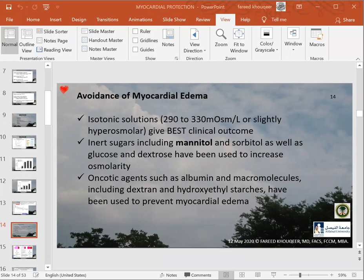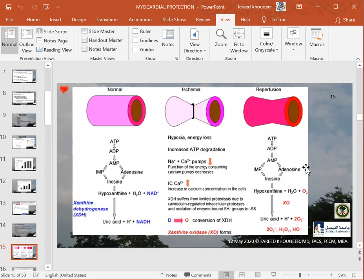The concentration of the electrolytes will be different, so this will result in cell swelling or shrinking. Exactly. So when you're talking about osmolarity, we're talking about water, and therefore the myocytes will either swell and develop edema, or shrink and develop dehydration. And that can, of course, affect later on the function of those cells. That's why we always aim for osmolarity close to normal, which is around 300.